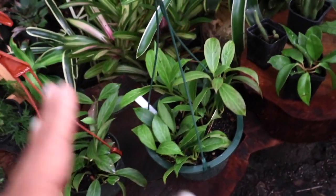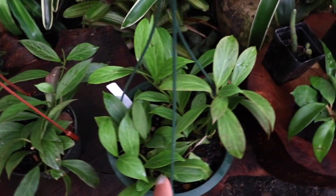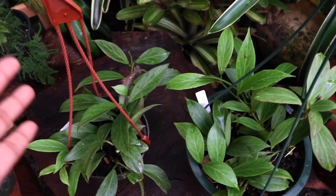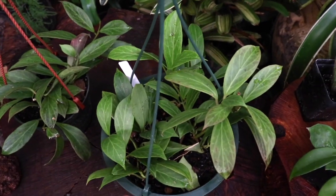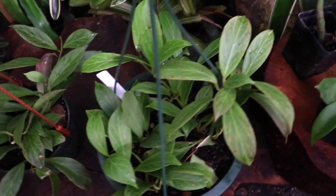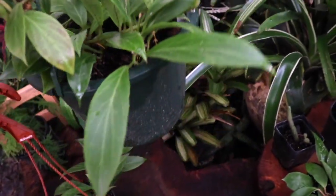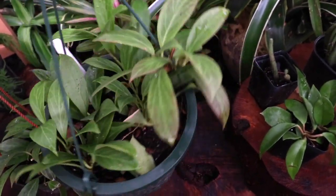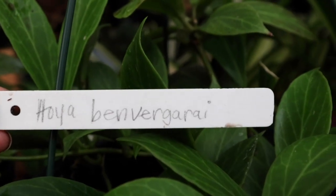And last but never least are these two right here. And I did want to end it with a bang, showing you one of my latest and greatest addictions right here. Oh, Hoya, oh, boya, indeed. And these particular ones are coming in nice size pots. And as you can see, very healthy and very full are these pots. And these are both Hoya benvergaris.